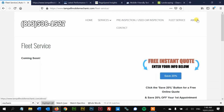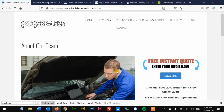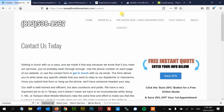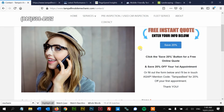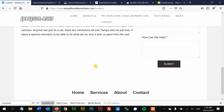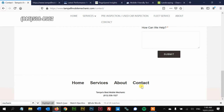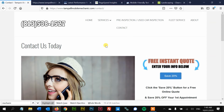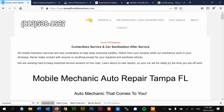Empty page, contact. Again, 200 words, maybe. Contact page. Stock photography. Never do stock photography, by the way. Always do real photos. Design tip, pro tip. Build more trust. People don't want to see fake people on your website. It makes you look fake.